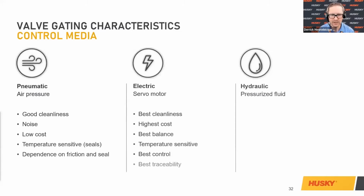Electronic or servo drive is becoming very popular. This is a very clean way to move those components, whether it's valve stems or other mold actions. It has a high initial cost, but the maintenance is very simple. These systems offer the best control. Open and close timing can follow specific settings, so the first cycle can move with the same timing and speed of the 10 millionth cycle. Because these drives require a controller, traceability and record keeping is often a feature available for tracking performance, all of which are extremely valuable to medical molders.